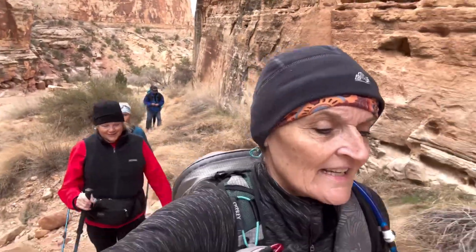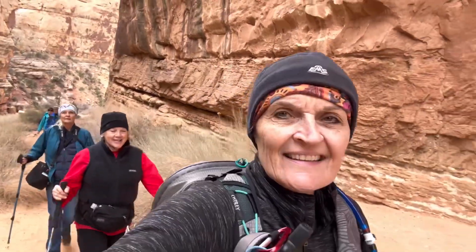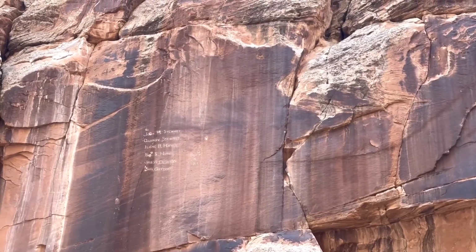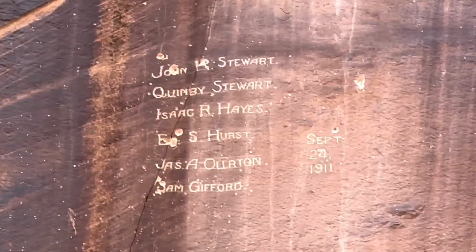On the Pioneer Register Trail. It's near the Golden Throne Trail. Look at the sand. The sand is gold. There's some names written up there. I wonder how they reach those.